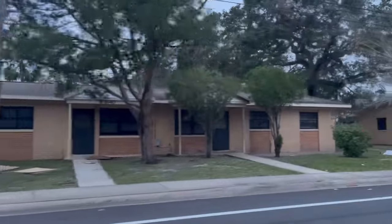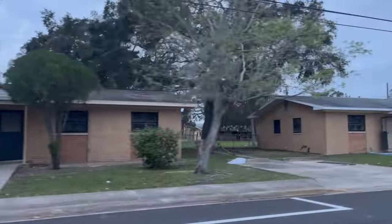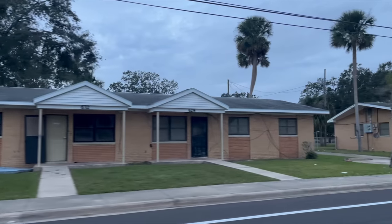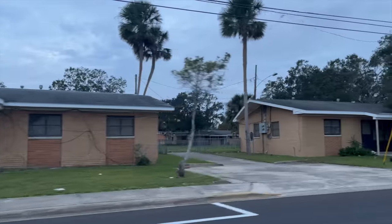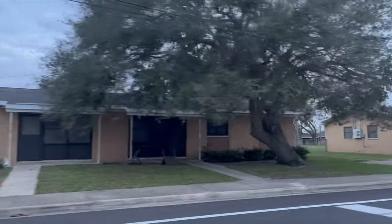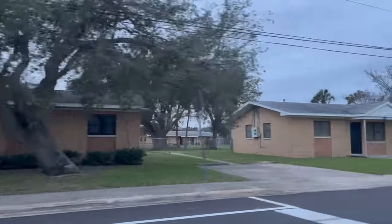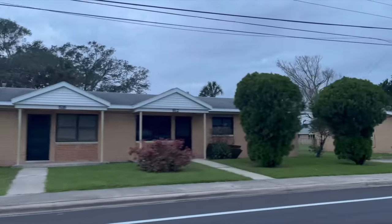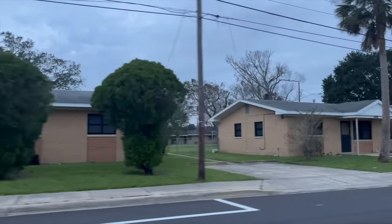So what FEMA does is probably put them up in hotels, or get them a voucher to find somewhere else to live. But if they're living in government assisted apartments, where can they find to go? This is already cheap for them. So where can they find somewhere? We live in Florida where rent is expensive. So this has devastated this community.